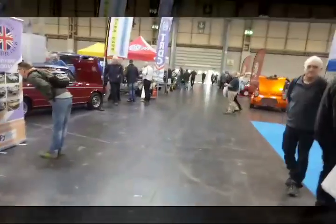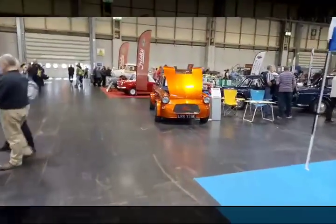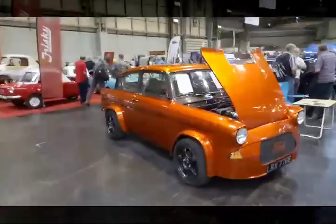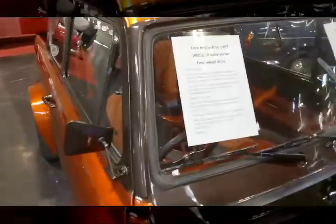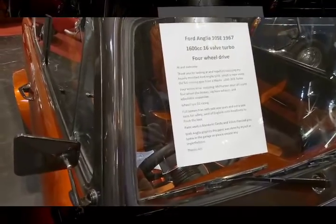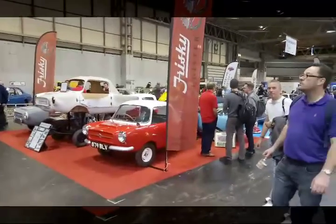Sneak our way through. We've got a rather mean looking Ford Anglia. Shall we play Guess the Engine? I bet you weren't guessing that engine. Blimey. It's got the full running gear of a Mazda 1600 323 Turbo. That's certainly different. Best named club is definitely the Frisky Register.